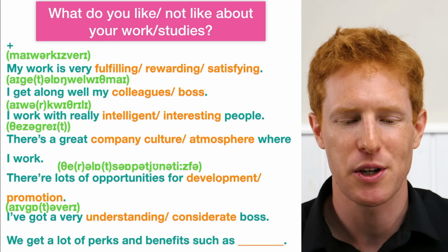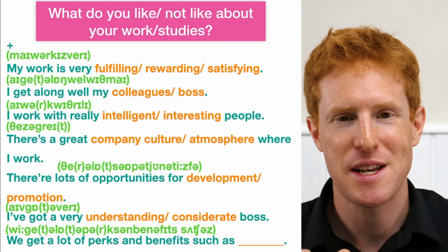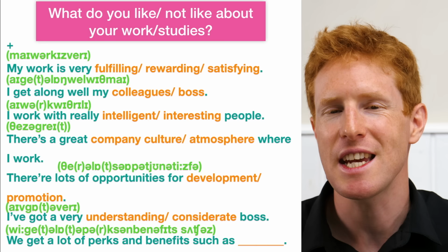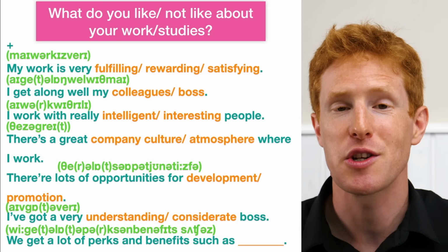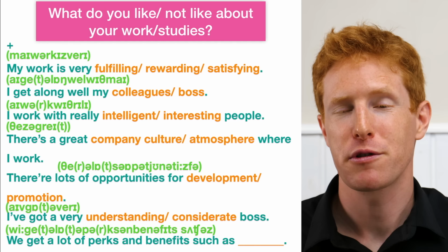Now listen to the pronunciation. We get a lot of perks and benefits such as, so that's me slowing it down. We get a lot of perks and benefits. When we connect the speech together, we often get rid of the T's and the R's. We get a lot of perks and benefits such as, so it's not such as, it's such as. We get a lot of perks and benefits such as healthcare. We get a lot of perks and benefits such as free healthcare.